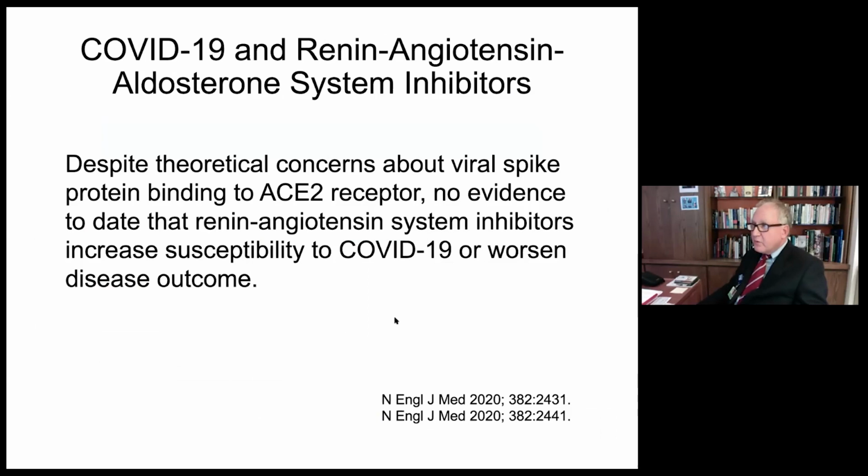Now, one of the parts of the questions here was whether or not the renin-angiotensin inhibitor should be discontinued, whether lisinopril should be discontinued. So there have been early theoretical concerns about the fact that the viral spike protein of SARS-CoV-2 binds to the ACE2 receptor, which is upregulated in patients who take ACE inhibitors and ARBs, but there is no evidence to date that renin-angiotensin system inhibitors increase susceptibility to COVID-19 or worsen disease outcome.